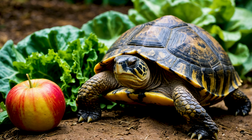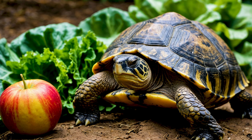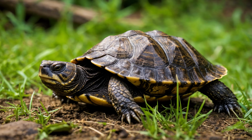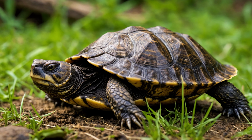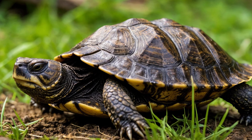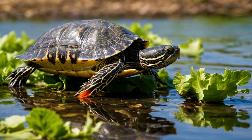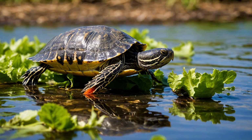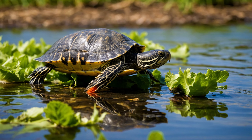Fruits should be offered sparingly due to their high sugar content, but they can include apples, berries, and melons as occasional treats. It's also beneficial to include high-fiber plants such as hay or grasses. Fiber helps in proper digestion and keeps the digestive system functioning well. Make sure to wash all vegetables and fruits thoroughly to remove any pesticides or chemicals that could harm your turtle.